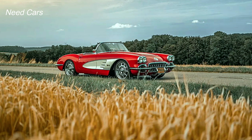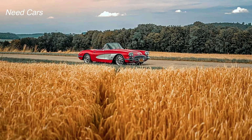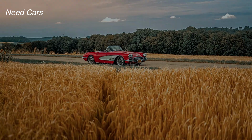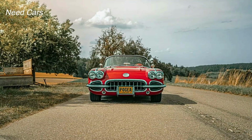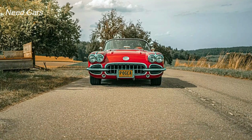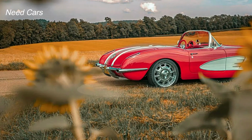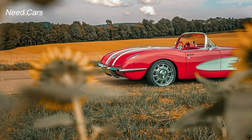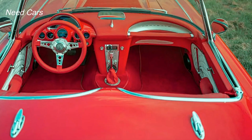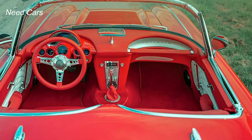Step inside, and you're met with a cabin that rivals European supercars. Red Lamborghini leather contrasts beautifully with white Rolls-Royce hides, creating an atmosphere that feels both opulent and sporty. Custom side panels and door cards elevate the fit and finish, while digital gauges from Dakota Digital and a JL Audio sound system add high-tech comfort without compromising the car's vintage charm. This isn't just a car, it's a rolling sculpture, a blend of American soul and European sophistication.